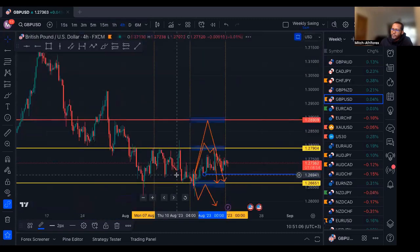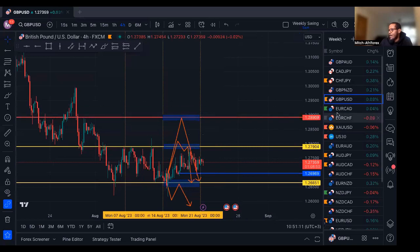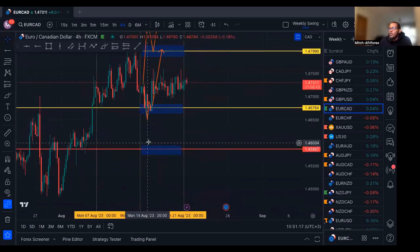So unfortunately, we did not get a very clear direction, or at least a clear trade on this. And it's also a situation which we'll not be focusing on today. Now, moving on to the next review pair, we did have the euro against Canadian dollar.